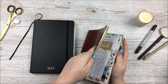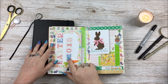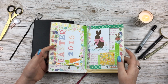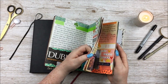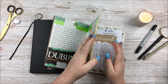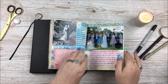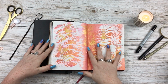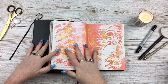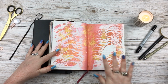Let me see if I can find some examples. All right, here we go. You can't see too much of the writing here. So all the way back, Easter 2016. That's the kind of thing I was doing back then. Going to Dublin. There's some pages which are just writing with a little bit of washi that don't have much on. You just see it's my friend's wedding, creative journaling. There's also occasions like this where I've done something with the intention of putting something on top of it. This just being a background, it hasn't quite happened yet.